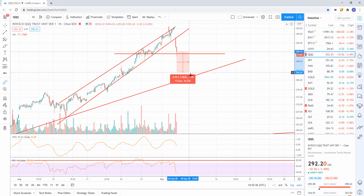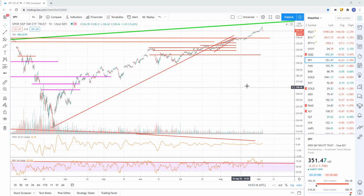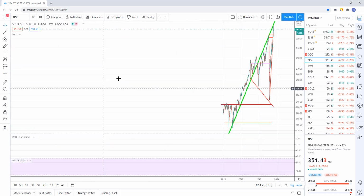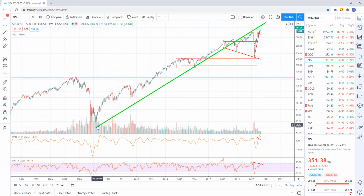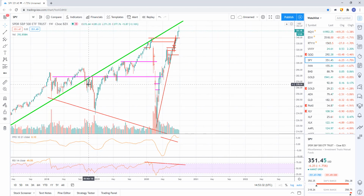And from where we're at right now, that's 3.5% more to go on the S&P 500. So if this pullback sticks, then what I'm watching for is this on the weekly chart on the SPY, the S&P 500. You can see this green line. This is your decade-long bull market that took place, and here's the recent action over the last couple of years.